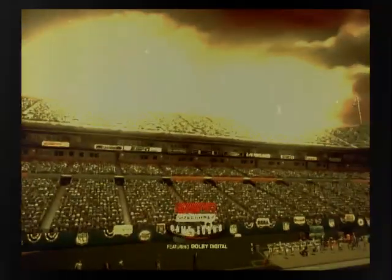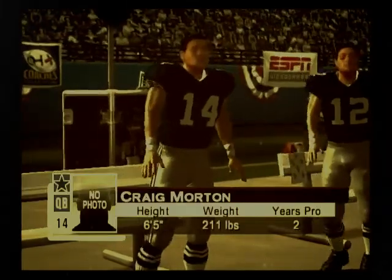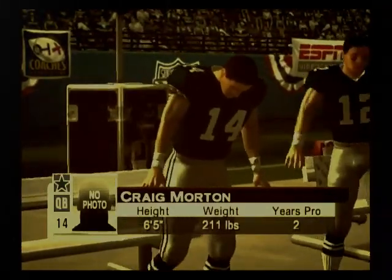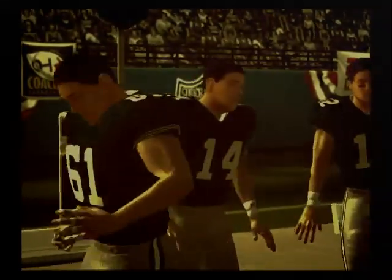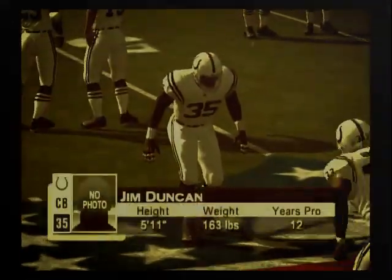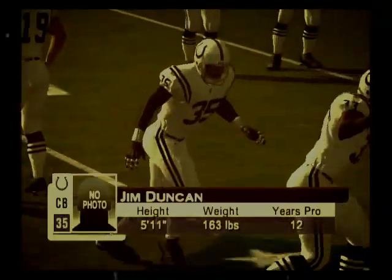That's absolutely right, Jim. Morton is a pocket passing quarterback. His mobility is not so great. He's in the pocket and he's strong off the stretch of the field. He's going to have his work cut out for him today, though.